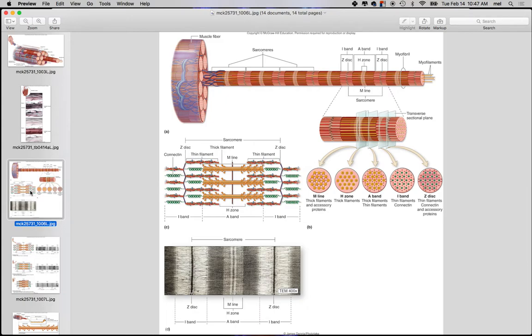Okay, so I'm going to give you one last little player in here, and that is that this area, do you see this area right here in the middle? That's got myosin, but actin isn't overlapping it. That's going to be slightly lighter than the rest of the dark band right here. This is going to be called the H zone. And it is right here. Okay, so now, does that make sense? Yeah, right here, H zone.